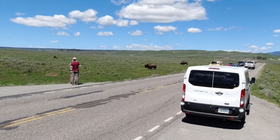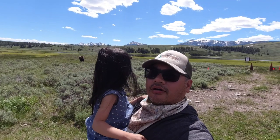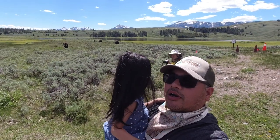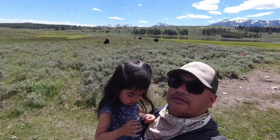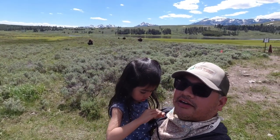That was awesome. We came to Yellowstone to see the geysers and to see some bison, and bam, look at that. We saw it. That was worth the entire trip right there. We are on our way to Mammoth Hot Springs, and we're driving through Swan Lake Flats, and you can see these buffalo just hanging out here in this meadow, grazing. Look how close they are. They're right here.